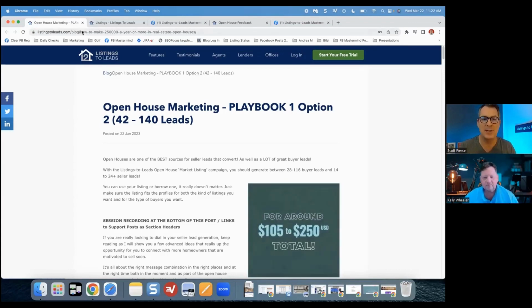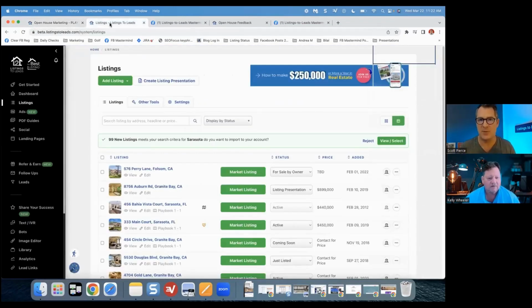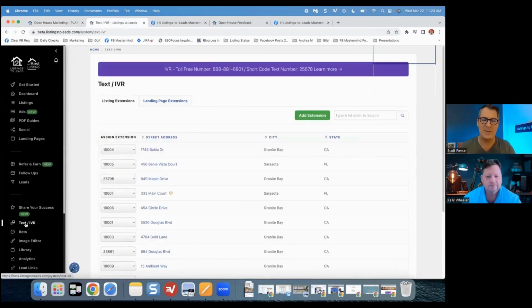All right. So the first thing you're going to do is either sign up for a trial with Listings to Leads, listingstoleads.com, or log into your Listings to Leads account. Before we get to the open house, we're going to do a real quick setup. On the far left-hand side here, you'll see where it says Text IVR. Go ahead and click on that. If you are not signed up, you'll see a button to sign up. It's $10 a month.